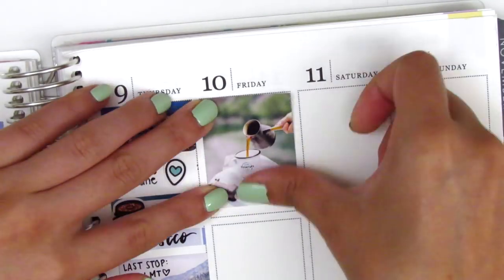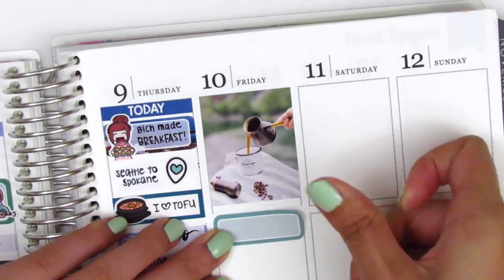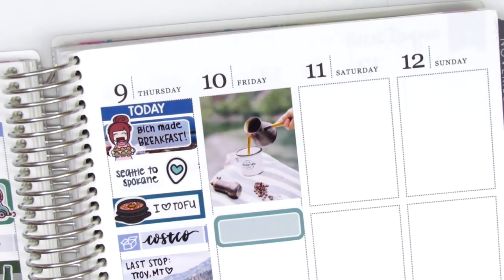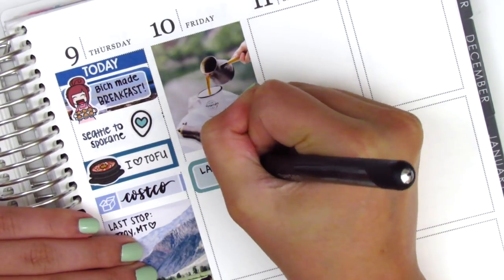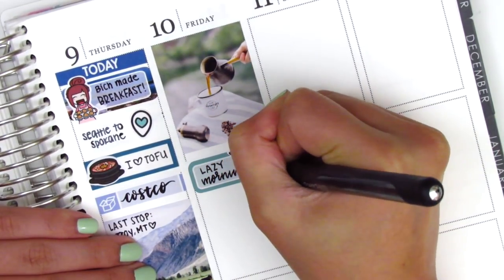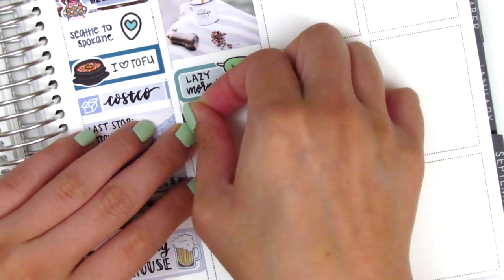On Friday, I started by putting down a full box at the top, and then I used a quarter box with a sleeping mask sticker from White Deer Stationery to mark that we had a pretty lazy morning. Many of us were hungover, so we were just kind of moving slow. Then we finally got ready around noon, and I used a flag to mark that.